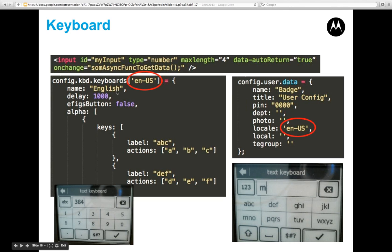A couple of things I just want to mention about keyboards is that they're customizable, which is fantastic, right? So if you look at the keyboard files, and I'll show you on the user drives where they are, you'll see that we reference this locale, right? So there's a property for a user, right? So if you have users, an application that spans across many different locales, you can have different users using different keyboards, which is really cool. And it's all keyed off of this locale property for the user.